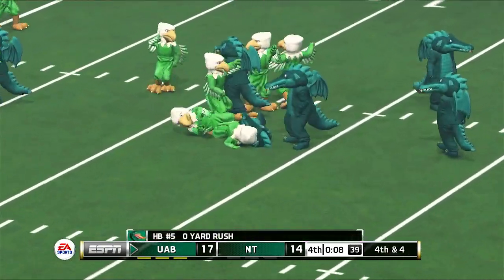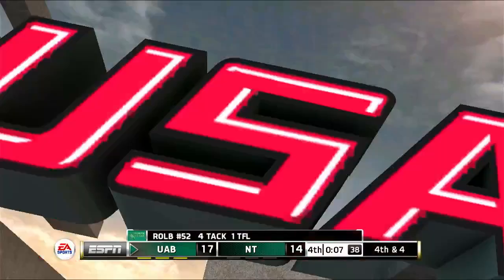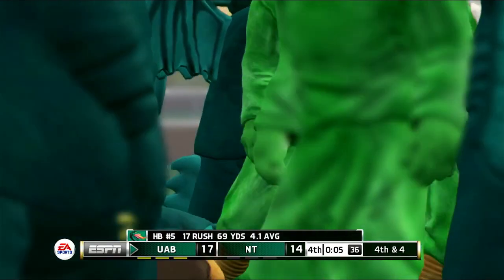Just a tremendous job by that defense, and their coordinator did a super job there to keep it this close in this ball game. And now the offense has got a chance to win it.